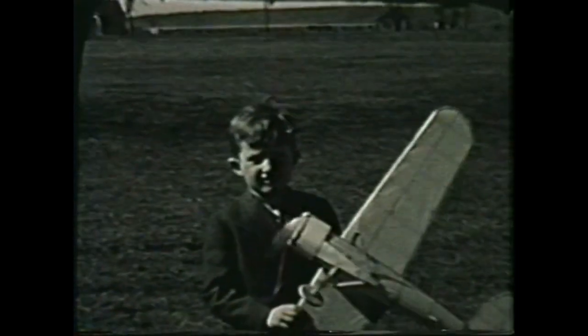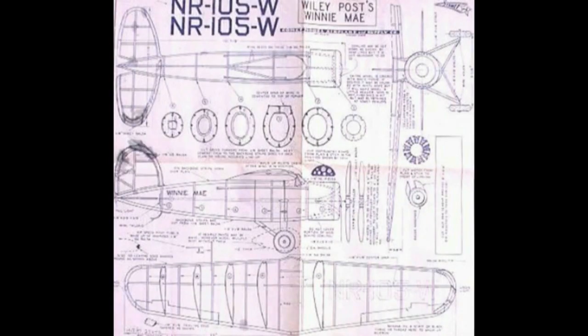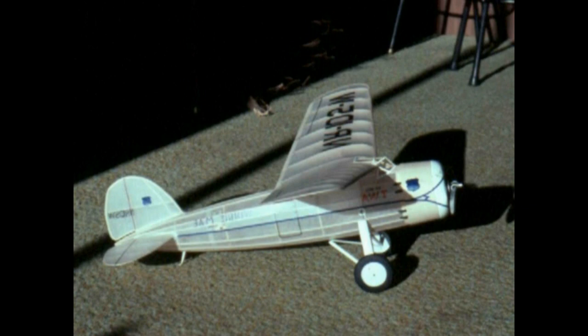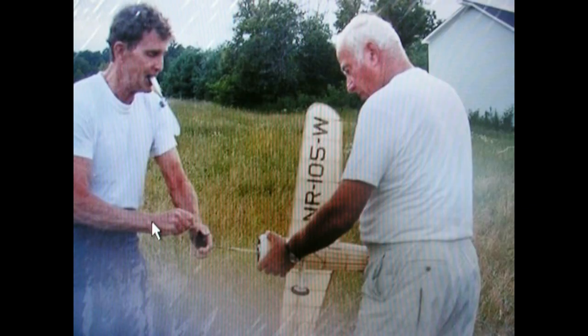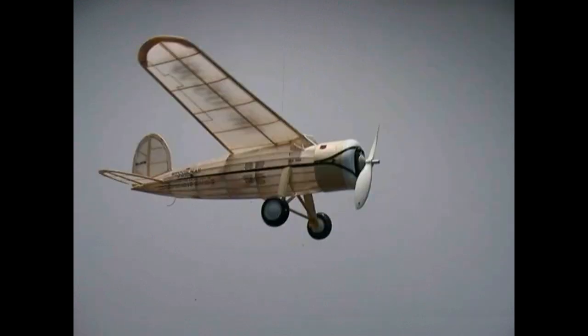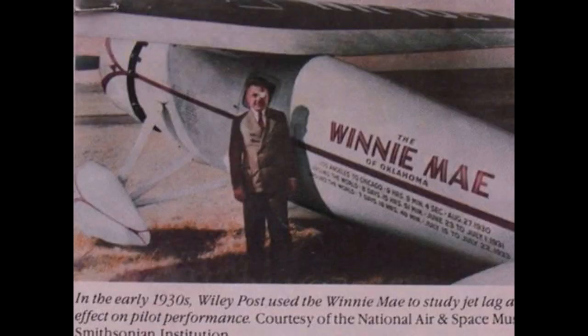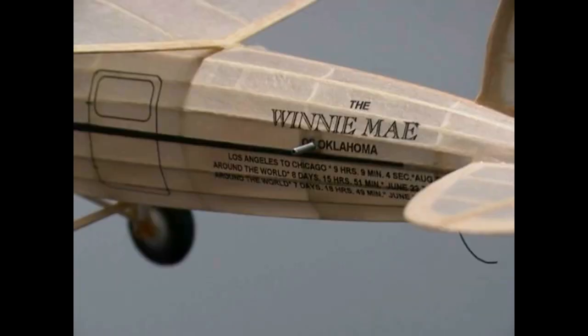As for that Winnie Mae that got me started, in 1977 I rebuilt the same 36-inch Comet model my Uncle Walt made back in 1936. It flew for a minute at Geneseo and placed, but I left it with my sister and brother-in-law, Ann and Howie Ford in Skaneateles, because it was just too big to keep. In 1999, I scaled down the Comet plans to 14 inches, printed Wiley Post's full itinerary as he had it when Point Barrow swallowed it, and got it to fly reasonably well.